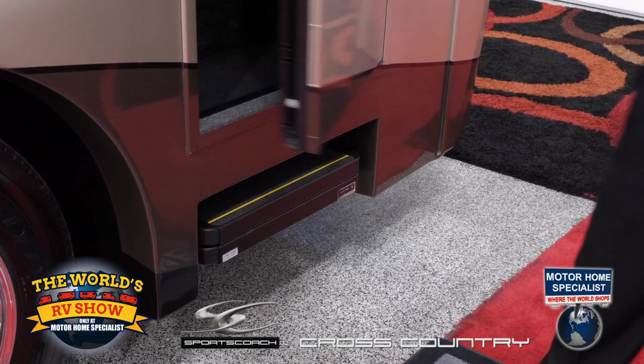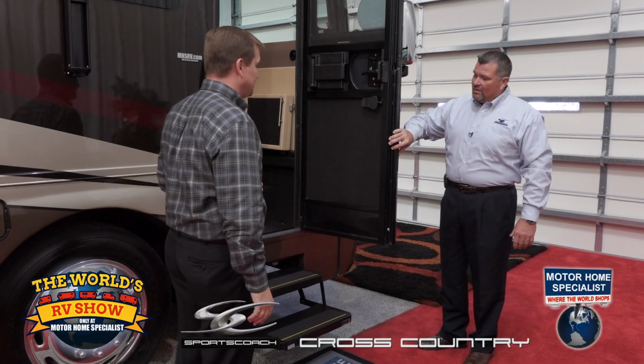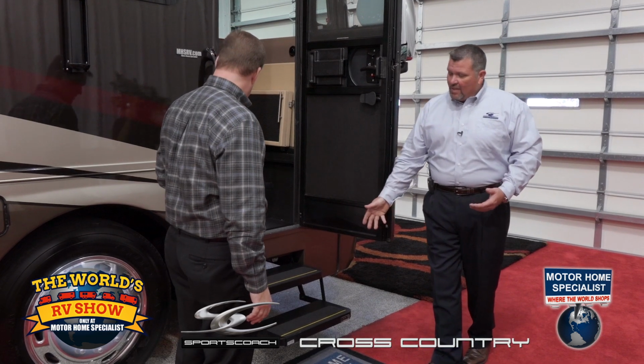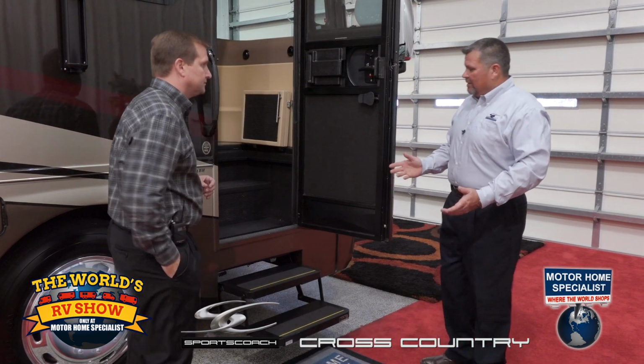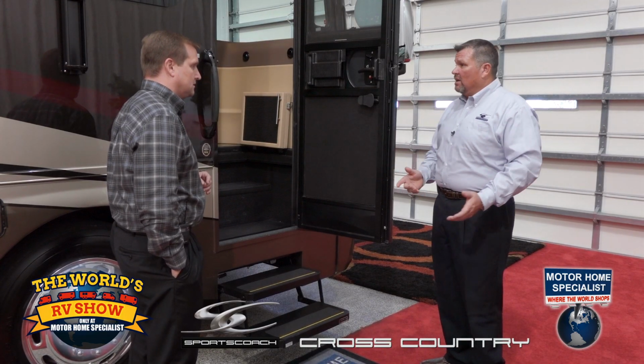As you open up the entry door, you've got the double power entrance steps. Yes, and airbags drop, put your steps down low to the ground. But you know what? I'm going to reiterate this a little bit just so you know, and the customers are viewing online.